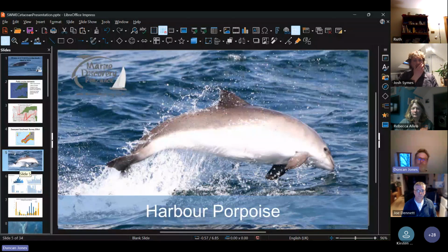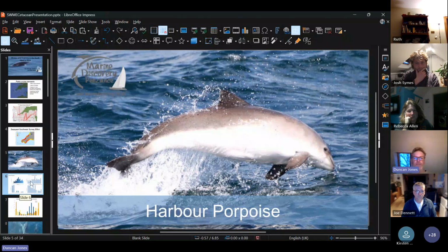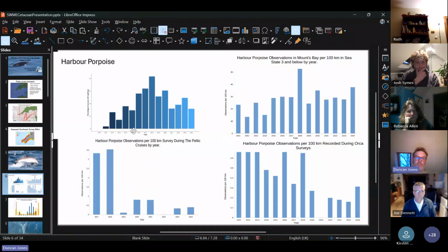Not often you get a photo of one breaching like this, but we saw quite a lot of breaching this year, and porpoises are pretty active around the southwest and have big numbers. So if we look at the different data sets, on each of the slides I've kept the different graphs from the different data sets in the same place.